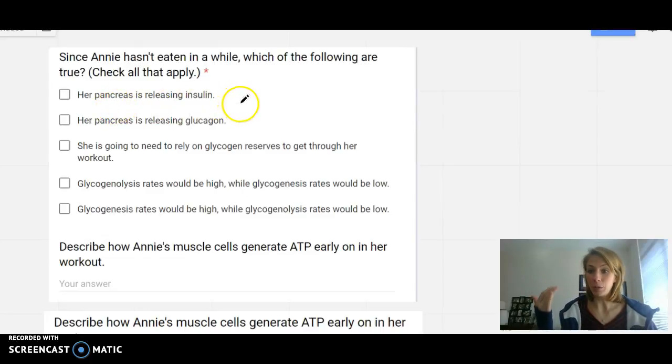When you haven't eaten in a while, your blood sugar levels start to drop. Insulin is something that acts when we're in our fed state, right? And it acts to lower blood glucose levels. So that doesn't really fit with Annie, so we're going to eliminate that one.